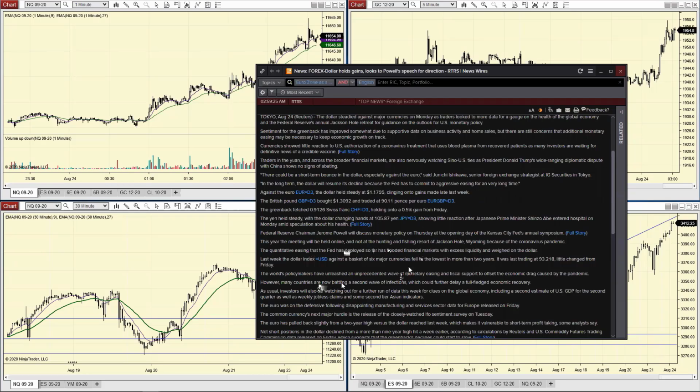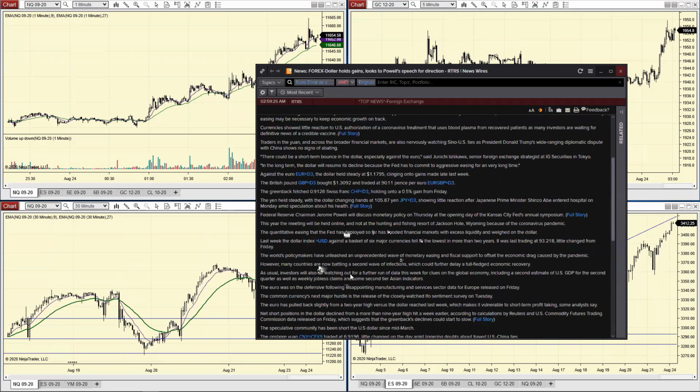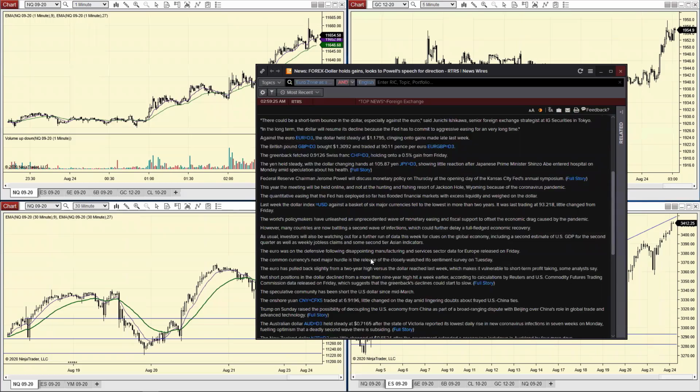The world's policymakers have unleashed an unprecedented wave of easing and fiscal support to offset the economic drag from the pandemic. However, many countries are now battling a second wave of infections, which could further delay a full-fledged economic recovery.